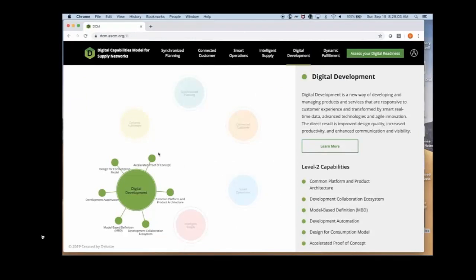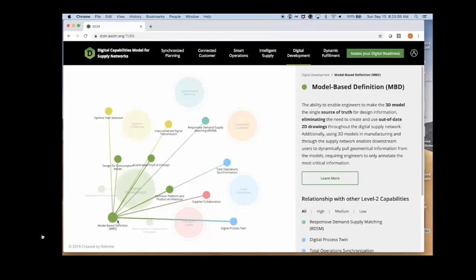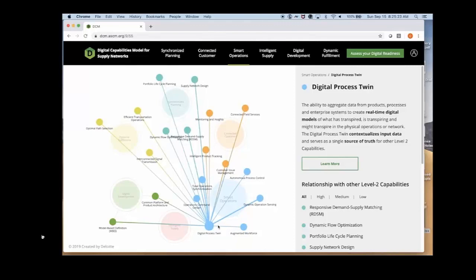And then if you click on the level 2s here, it really shows the network, right? So there are 39 level 2 capabilities here, and we've mapped out the connections between each of them. That's a lot of connections. It's just under 1,500 connections.